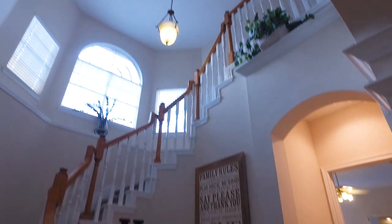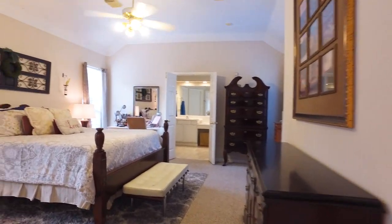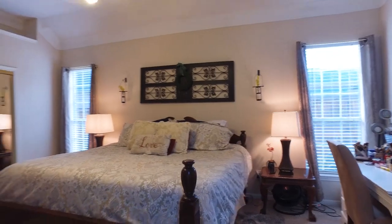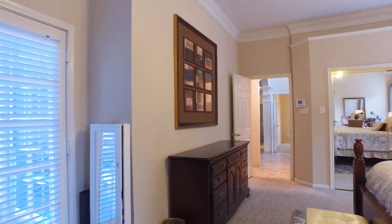The wooden spindled staircase is gorgeous, leading you to the second level, but not before you see the amazing master retreat with crown molding and ceiling fan and natural light and so much room for big pieces of furniture. This is the room where you can relax.